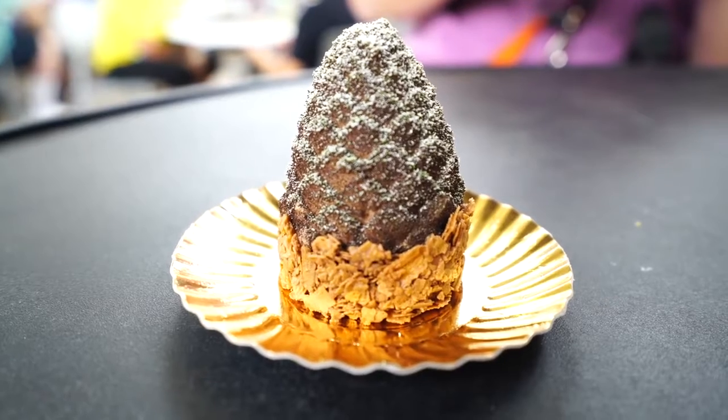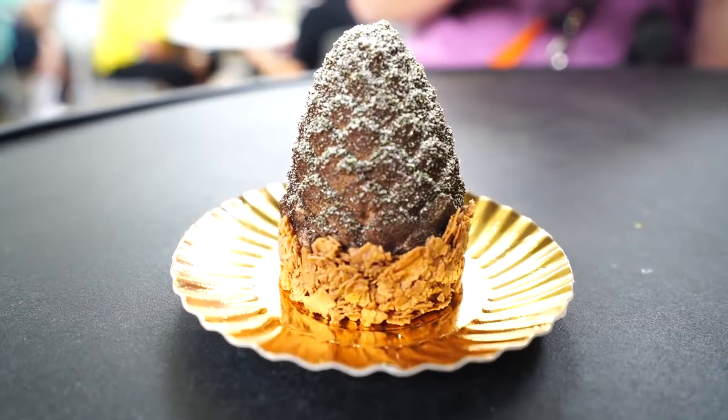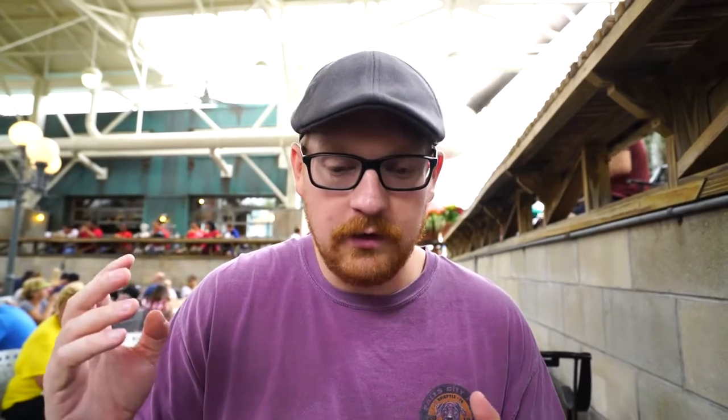It's $5.79. It is a pinecone made of chocolate mousse sitting on a praline leaf, and there's also chocolate cake in it too. Presentation-wise, it's absolutely beautiful. It's genuinely one of the prettiest desserts I've ever seen at Walt Disney World. I've been seeing pictures of it for over a week, and I can firmly say it lives up to any photos or video you've seen of it. But it's not just about how it looks, it's about how it tastes.